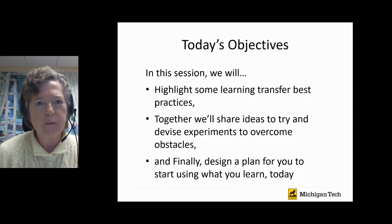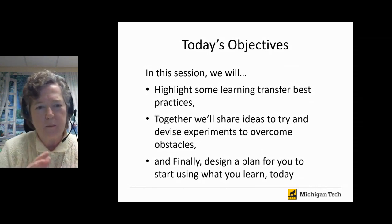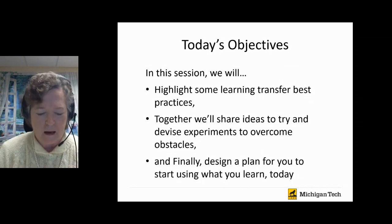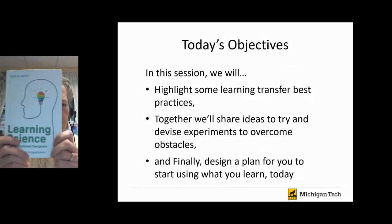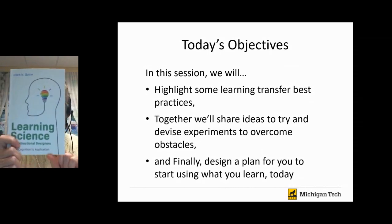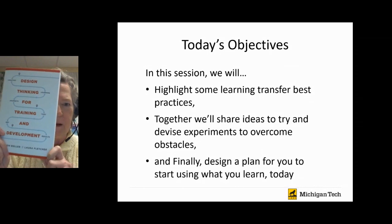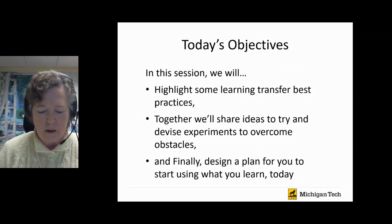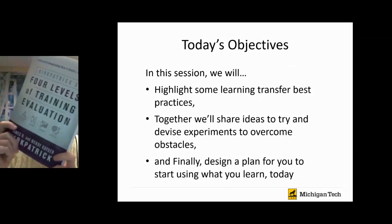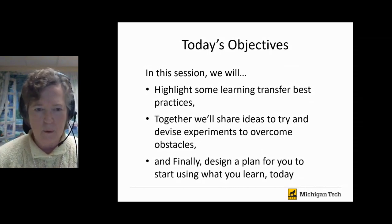Just to quickly show you some sources that I've found, a curated list of things that I recommend. I'm going to flash a couple of book titles up, but there is also a list of these sources at the end of my presentation. So first off is Learning Science for Instructional Design. I highly recommend this book. It just came out this year. Also, Design Thinking for Training and Development, which brings together a lot of the elements that we're very familiar with in continuous improvement and design thinking into the training and development culture. And then also Kirkpatrick's Four Levels of Evaluation, an important book for understanding how to measure the results of your program.